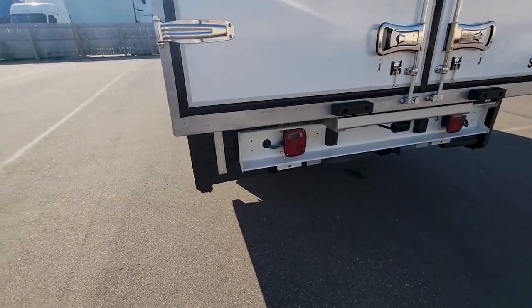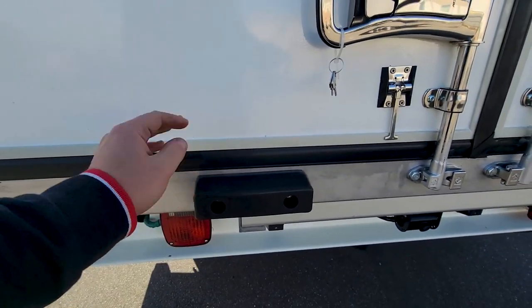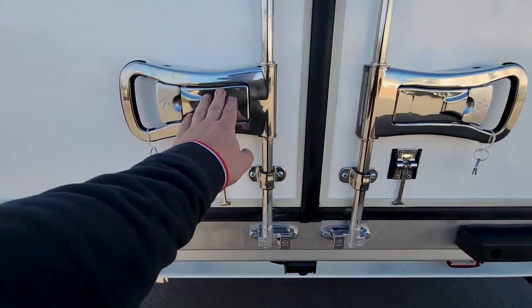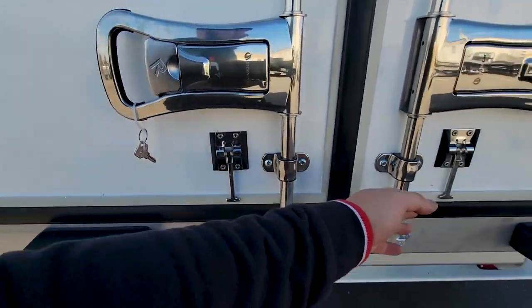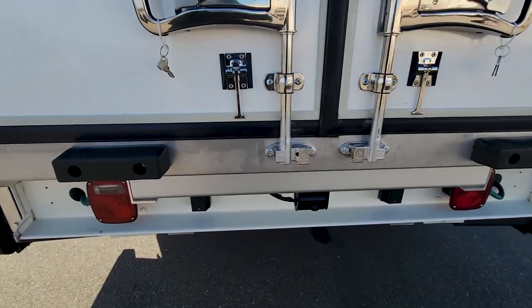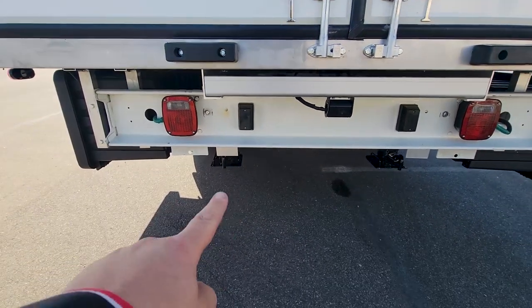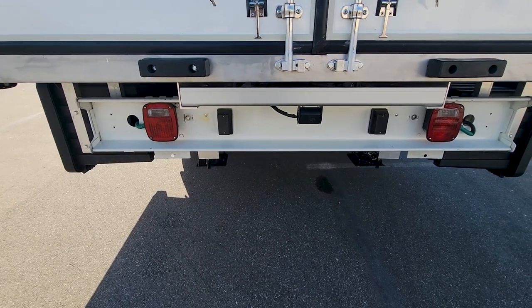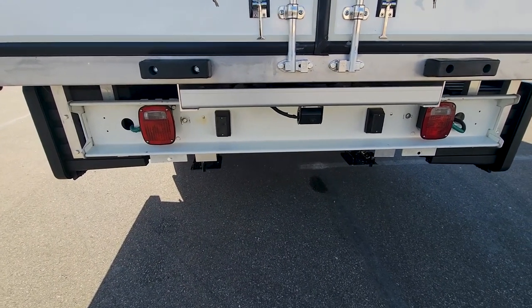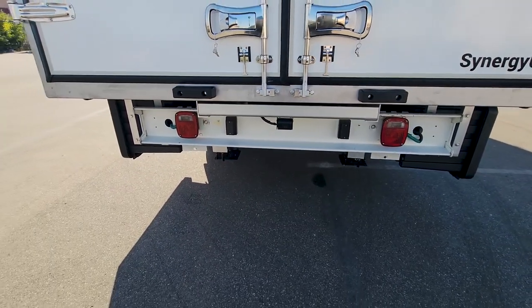Okay, here we also installed duck bumpers that will protect locks from being damaged by forklifts. And doors also come with door stoppers for safety. It also comes with a rear back camera, and we also installed the rear bumper assembly that is usually used on Ram ProMaster. So this came from Ram ProMaster and it's installed on Ford Transit.